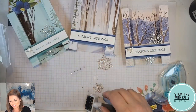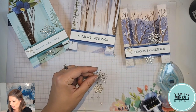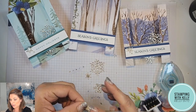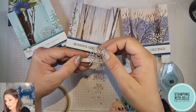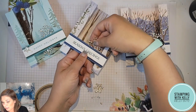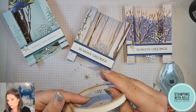You'll be there all day trying to separate it, but it just comes just like that. Okay, so now we'll take our sticky strip, and we're going to use this in a non-conventional way. We are going to stick this onto the back side here. So sticking it here onto the back side, and then I'm going to take this and just put it right underneath, just like that. So now it's peeking out the top. Same thing for this one at the bottom.